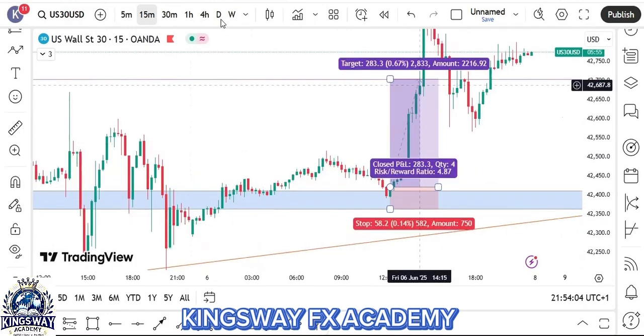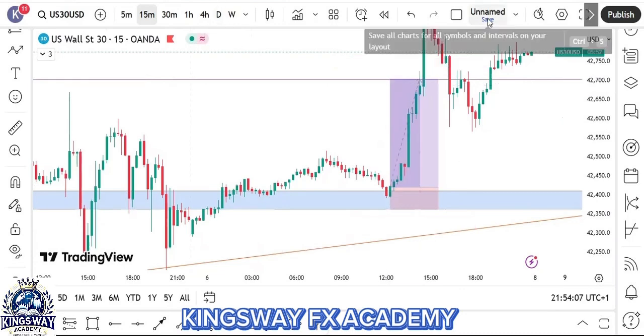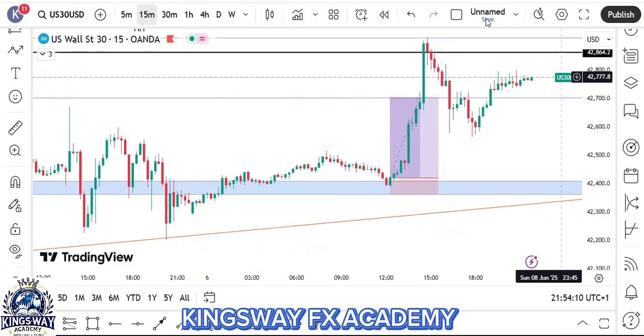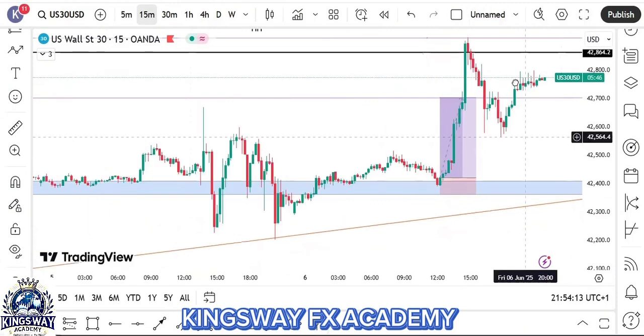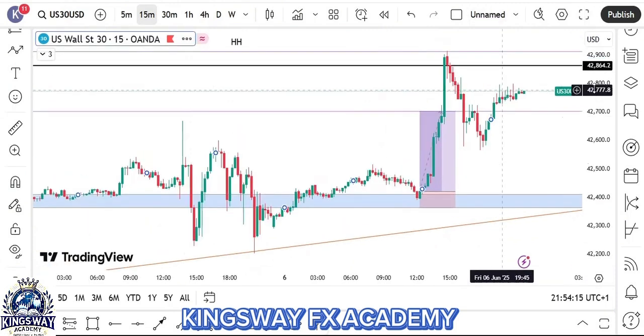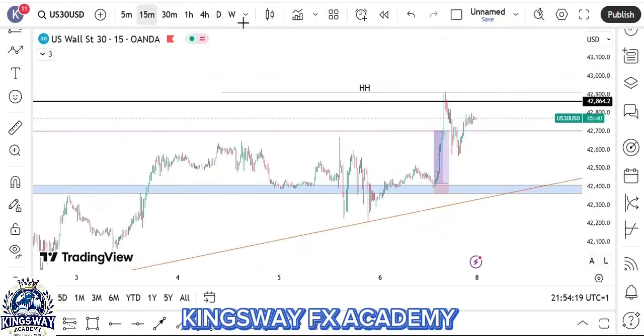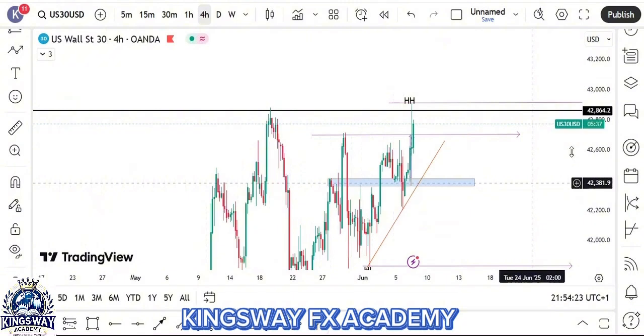You know, US 30 and gold are some of the pairs that move very, very fast. So if you trade them and you get good entries from them, you really enjoy that particular trade that you took on them. So coming to the next week, what we're expecting from the US 30 is quite simple.